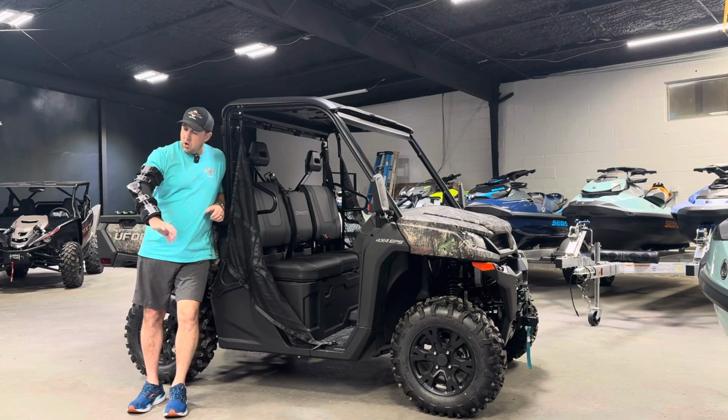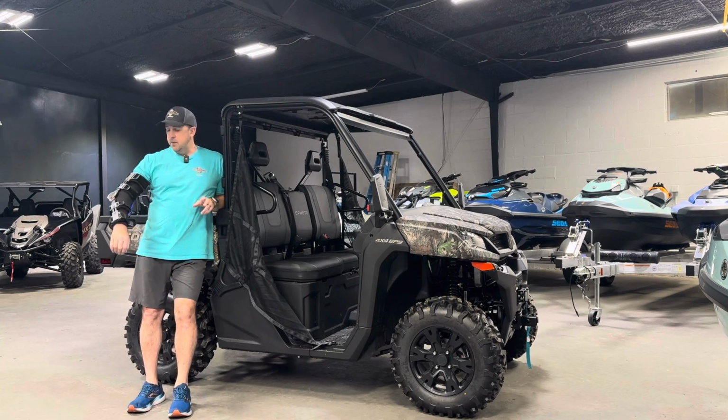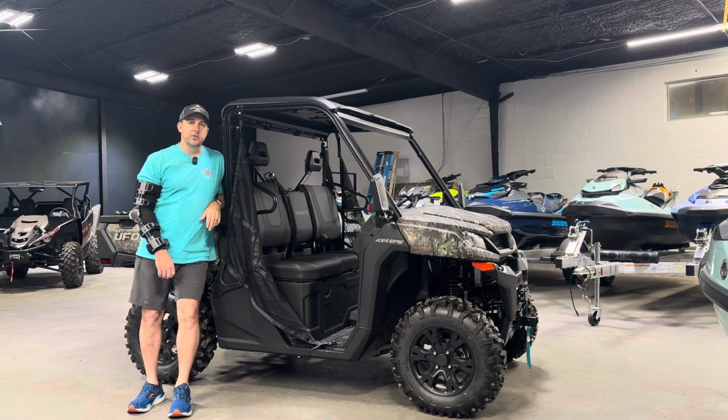Yes, I have a bum arm. I had a dirt bike accident a couple weeks ago, actually 3 weeks ago today, and basically blew out my elbow, and I'm all screwed and pinned back together.